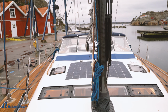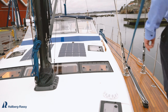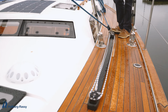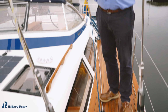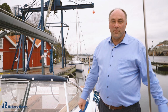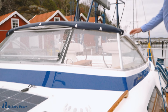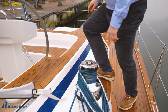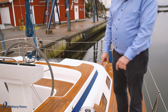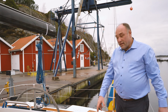We have separated the top shrouds and the lowers. You get a wide spreader base which arranges for even better stability of the mast and rigging. You have good handholds everywhere. Here you have a step here, and it's also the place for the electric motor for the electric winch, so it doesn't interfere with the headroom into the aft cabin.